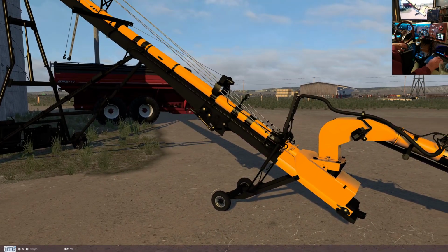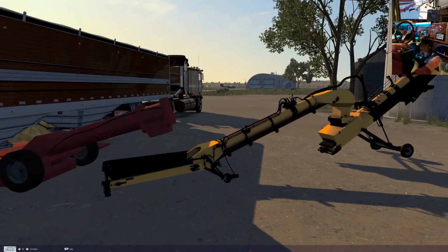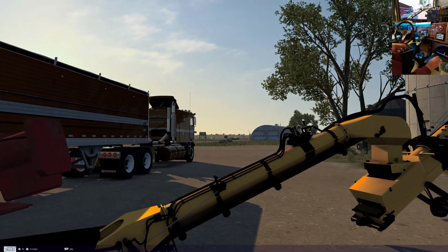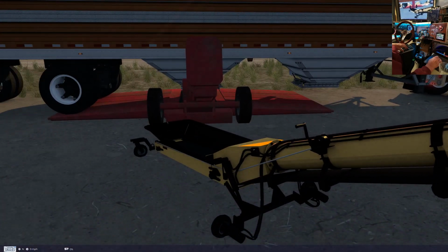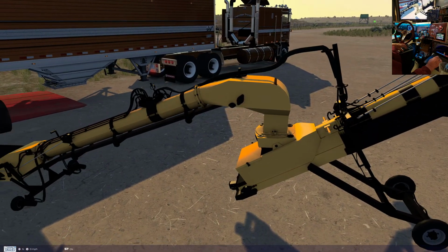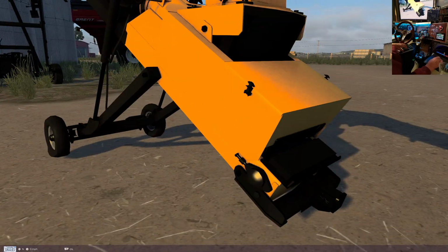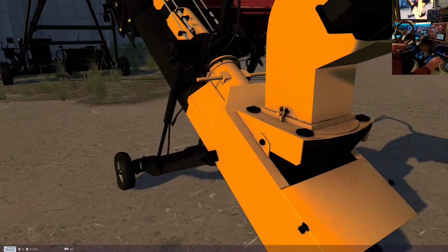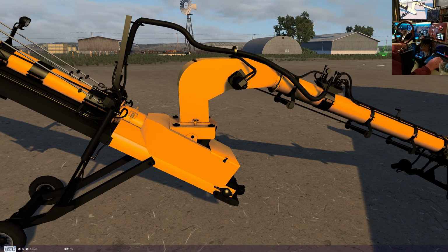Well, it is a good looking piece of equipment. Wow. All kinds of stuff going on here. Hydraulics all over it. Control levers. I guess you fold it all up and move it all about. Looks like you can swing it around so it'll pivot. I don't know if I see the mechanism to pivot it. Maybe it's over here. The pivot's right on there. Might be gear driven somewhere we can't see. Who knows? Very cool though.